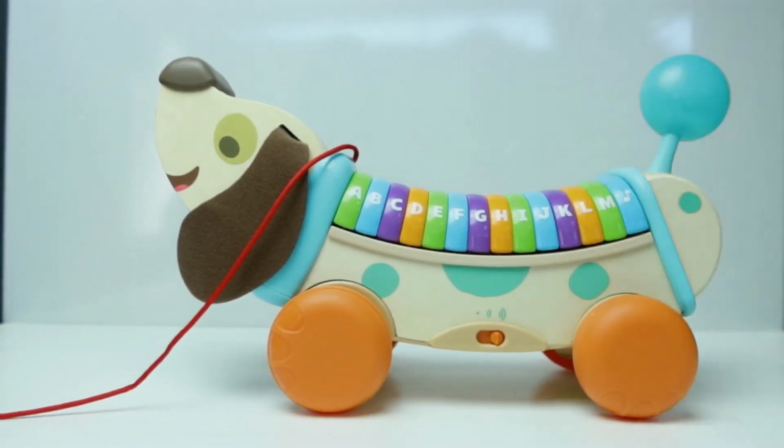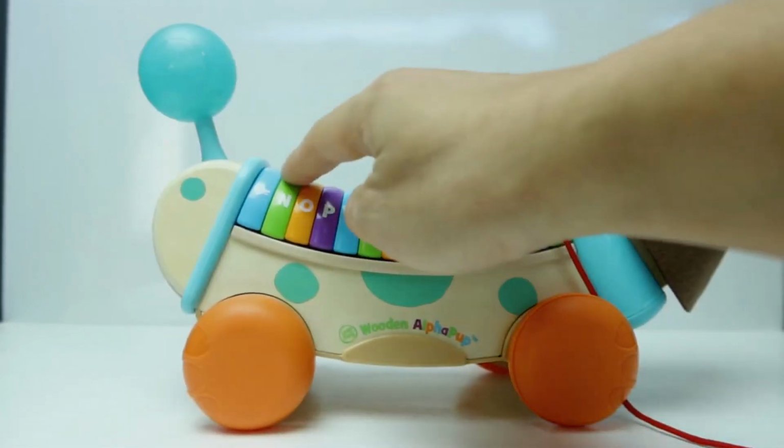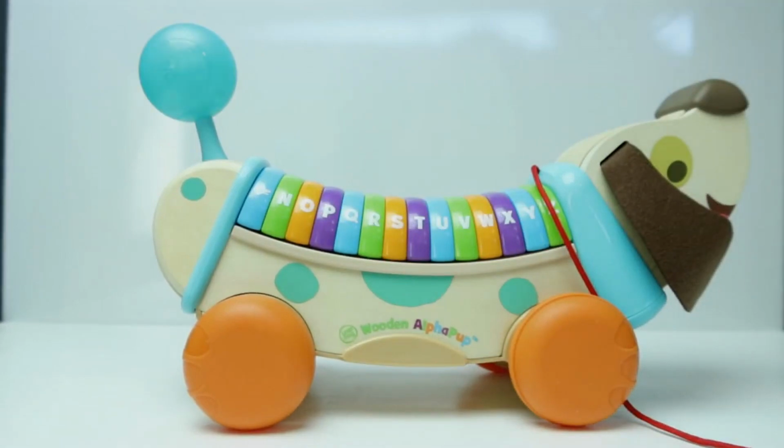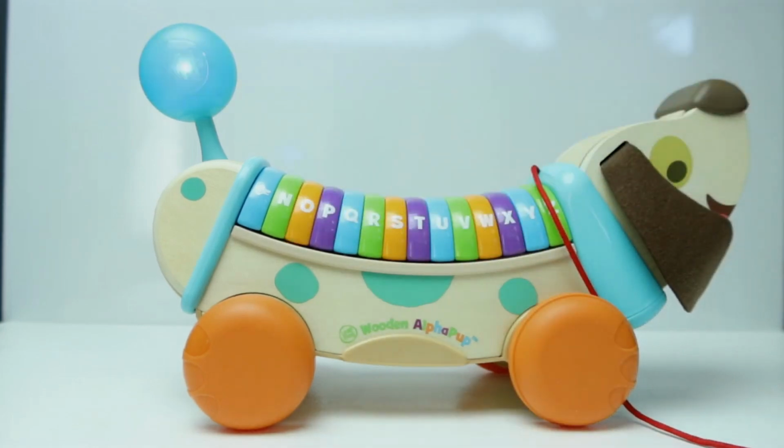M. More. Oh, he wants to take a nap. I love to sit on your lap. Okay. Park. I love walking to the park. Me too. I like to go to the park too.